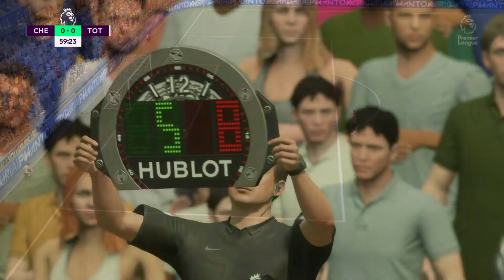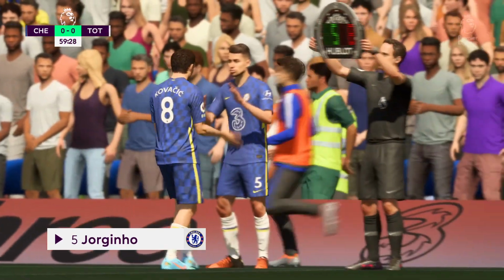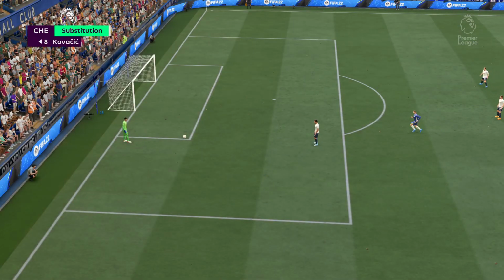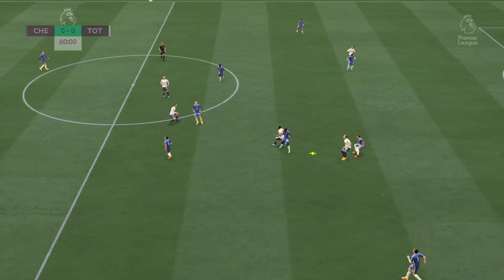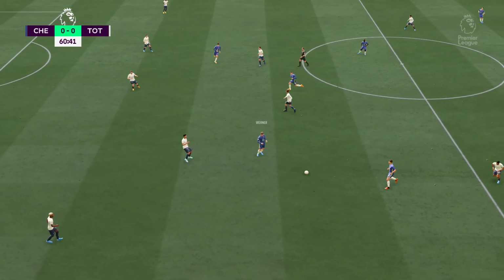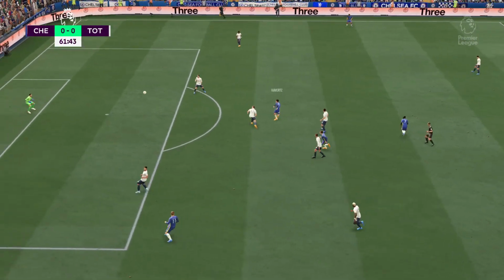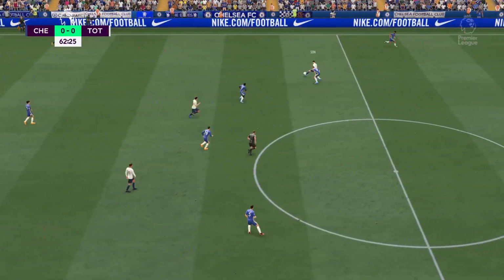Substitution. Well, they've decided to make a change. Number 8, Mateo Kovacic, to be replaced by number 5, Jorginho. And so 30 minutes left for play in this one. Jorginho. Here's Mount. Good effort here. Well, the keeper did his job. Didn't really have to work hard, in all honesty.